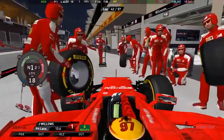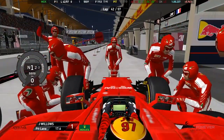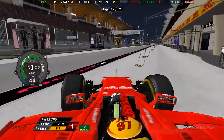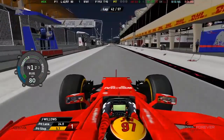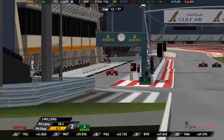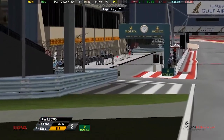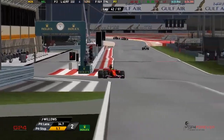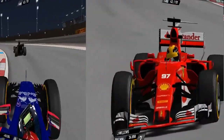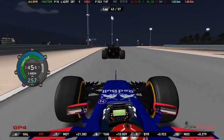So I think it's going to be interesting. I think it's just a battle between him and Nella now. I think Carr is pretty much out of it because of coming out behind Gal in the stop. Look at that, that's so much quicker than what Nella did. So Willows is definitely going to come out in the unofficial lead of the race as he rejoins, as there's Nella just coming across the line now. So Willows takes the lead, or will take the lead of the race. So at the moment, it looks pretty good for Willows.